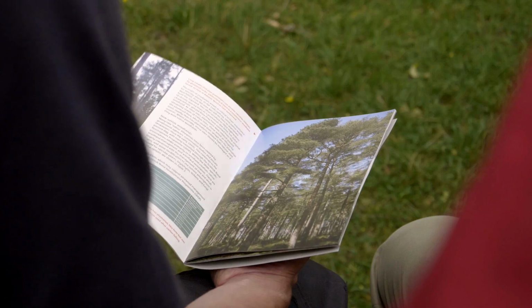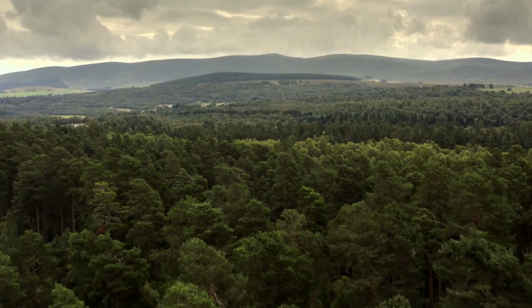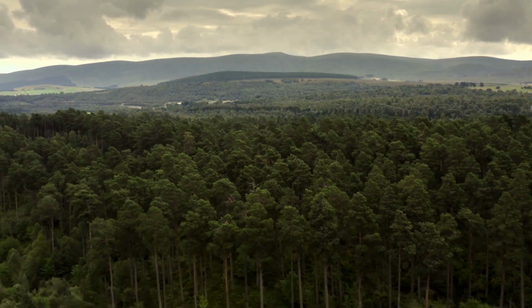That's why we're here today with Andy Ford, who works for the Cairngorms National Park Authority as Head of Conservation and is also one of the directors of the Abernethy Woods Trust. And it's the Abernethy Woods that we're in today, talking about how different land management techniques can be brought in to really enhance the populations of rare plants that are found here.